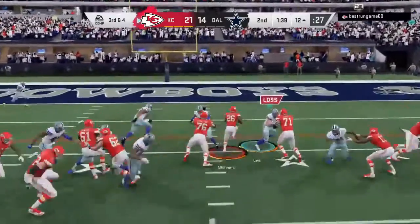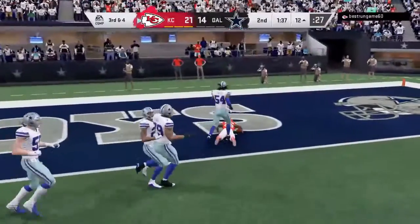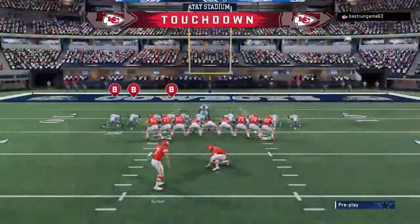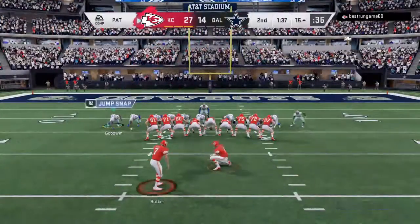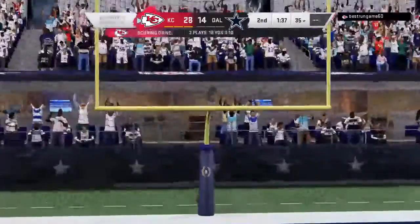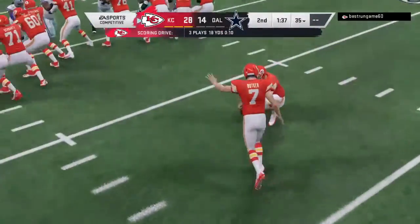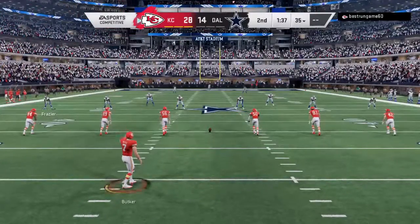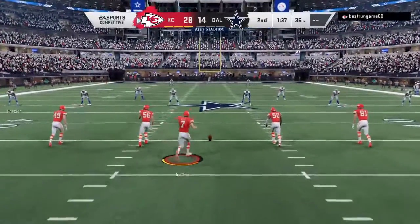Now a 10th carry. Here's Williams. And he will take it on in for a Chiefs touchdown. Davian Williams on his way to a monster game. 3 first-half touchdowns. And the Chiefs are able to extend their lead. Extra point splits the uprights, and the decision to just kick the extra point winds up successful.